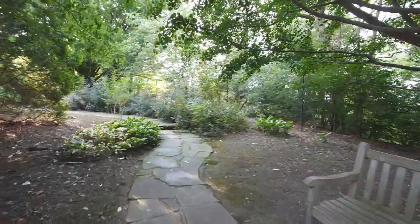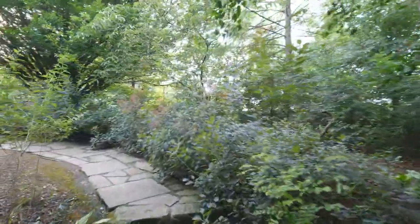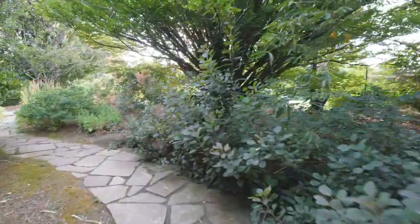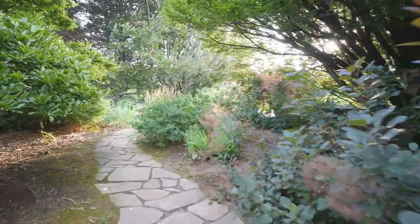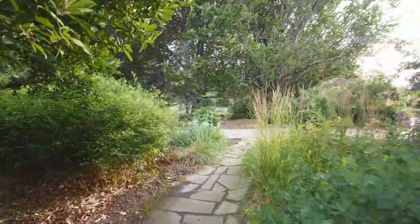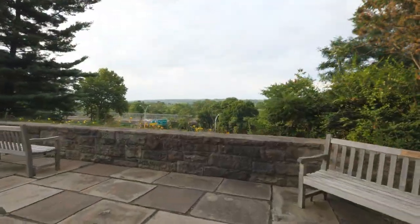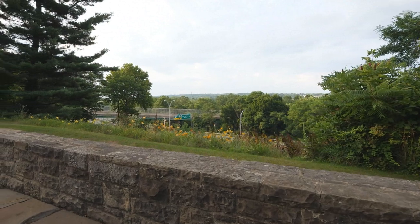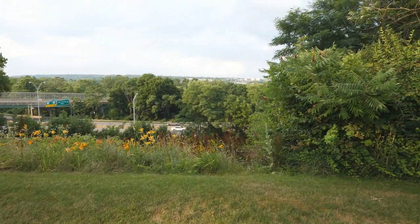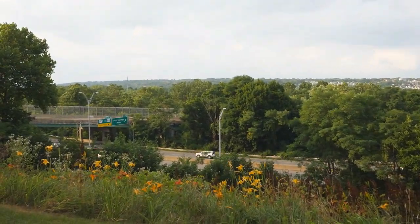I really enjoy the ruggedness of these paths here. Also how they're shady. It's really beautiful. And we are almost at the overlook, if you could hear the highway in the background. And there's the final shot, the highway.